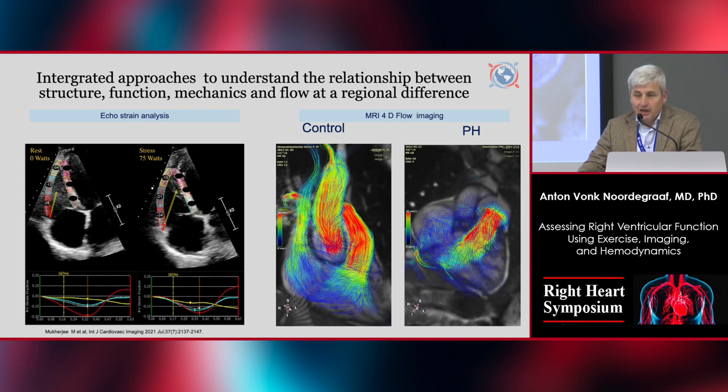It's a nice picture. What does it show? The changes in strain in the different compartments. And what does it show additionally? When you exercise or stress, then the apex contributes most to the changes in stroke volume in the exercise condition, and the mid-section level doesn't change a lot. If you look at the four-dimensional flow measurements, you can probably see the same thing.